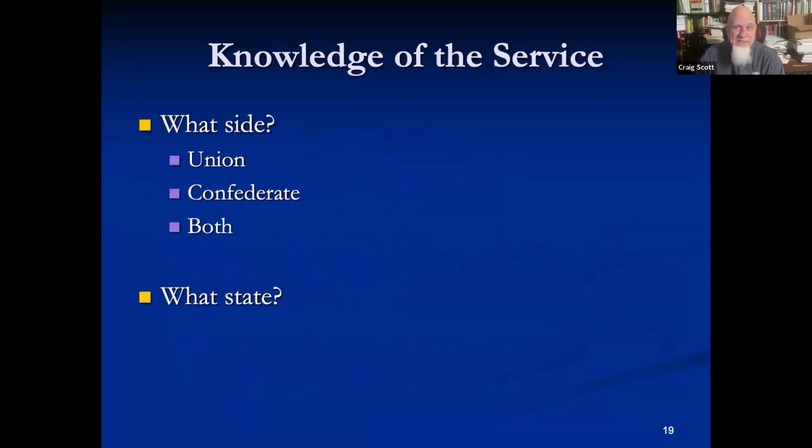So what side do we expect to find him on? Well, he's from Virginia, so he's going to be more than likely a Confederate, although that's not always the case. There are a few Union companies up in Loudoun County that are actually on the Union establishment, and then there's some independent companies in the Valley. It's very possible in some places, especially Tennessee and Kentucky, for people to be on both sides at different times. But you pretty much have to know what state they're in order to differentiate your guy from anybody else.